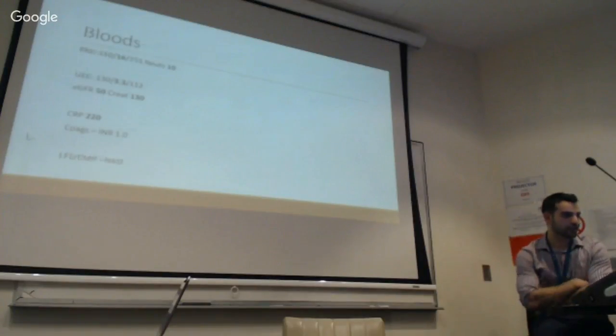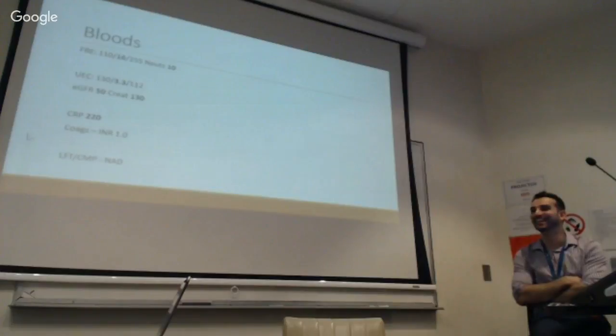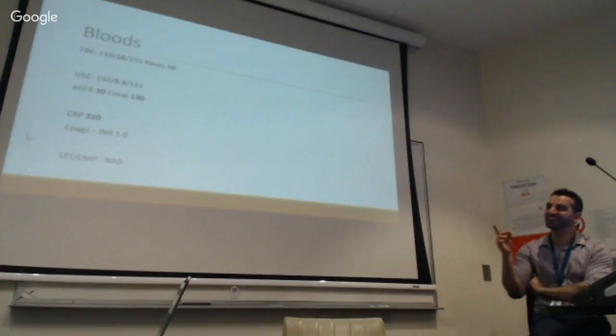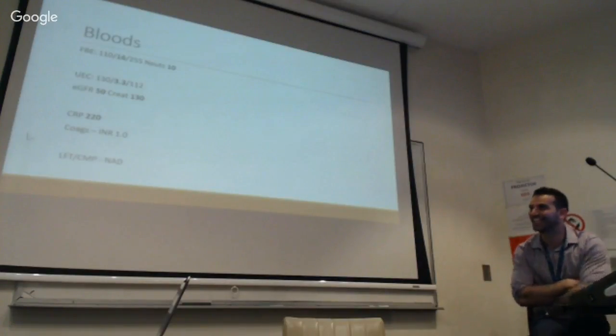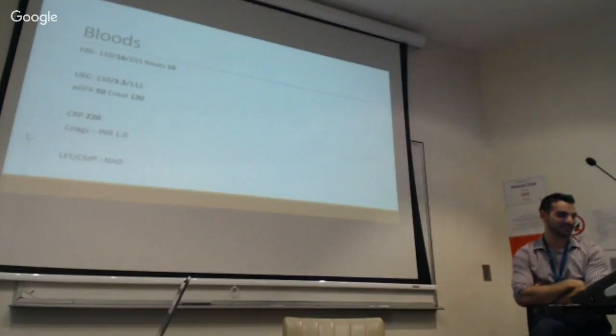Okay, so blood tests. He's got high white cells, 16. He's got a bit of AKI that I thought I'd throw in there. He's got a CRP of 220. That's a lot.